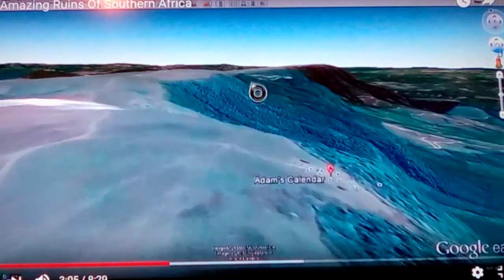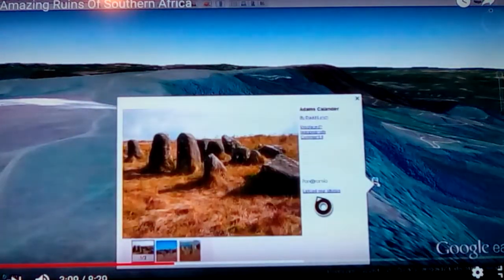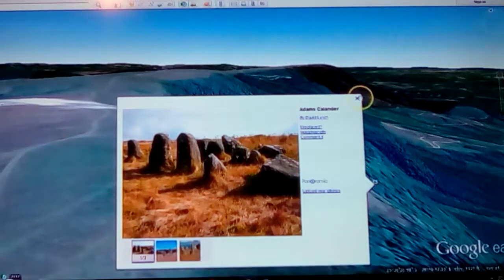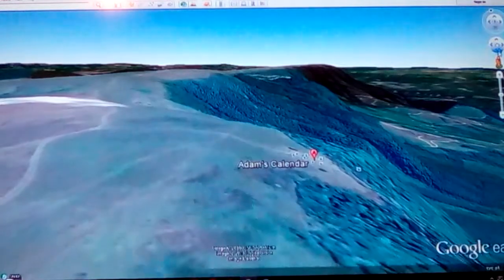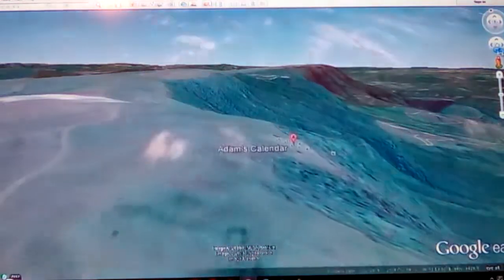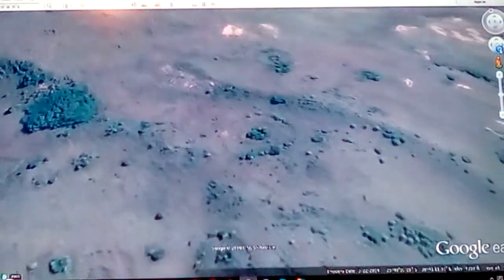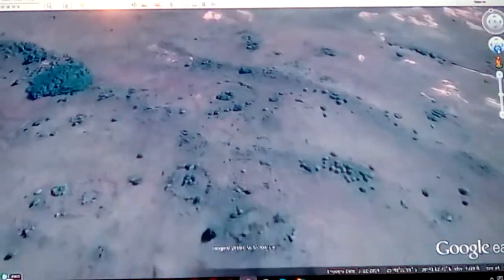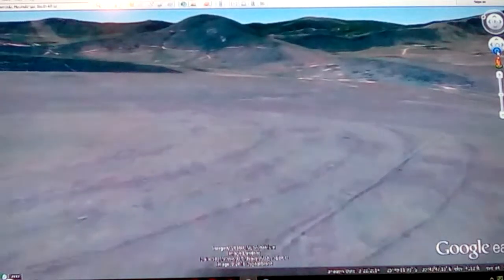And if you look on the edge of this escarpment here, here's what's known as Adam's Calendar. It's a standing stone circle, very Stonehenge-ish. And the anomaly here is that it only dates to about 12,000 years ago, or possibly 70,000 years ago, where it lines up astronomically with a lot of things. Of course, you're trying to connect it and say it's all connected to this, and the rising of Orion.